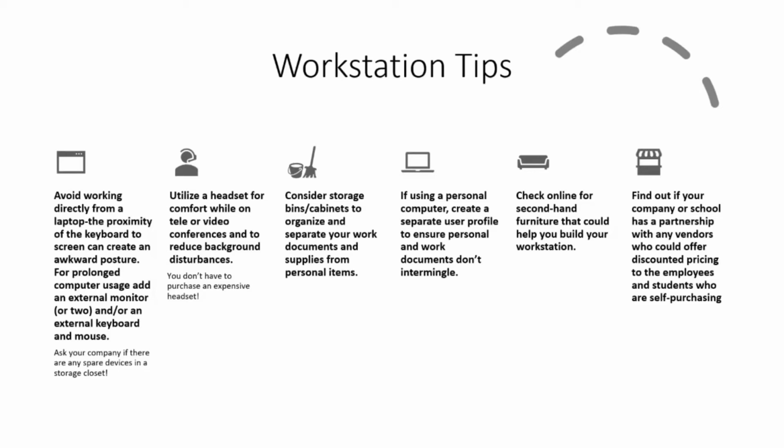If you're using a personal computer, this suggestion was given to me by an IT manager. He suggested that anyone using a personal device for work create a separate user profile to ensure that personal and work documents and applications aren't intermingling.